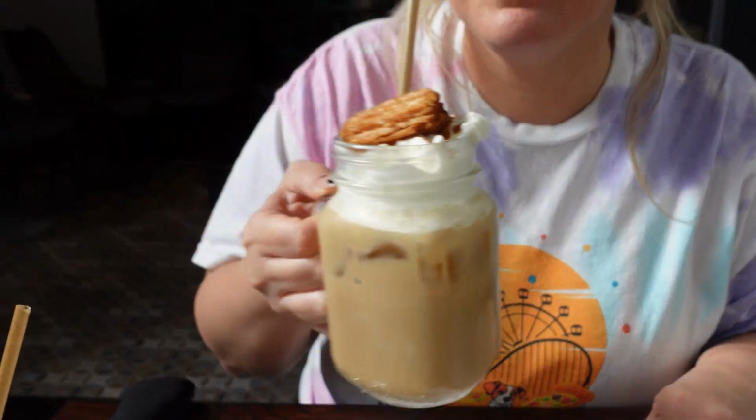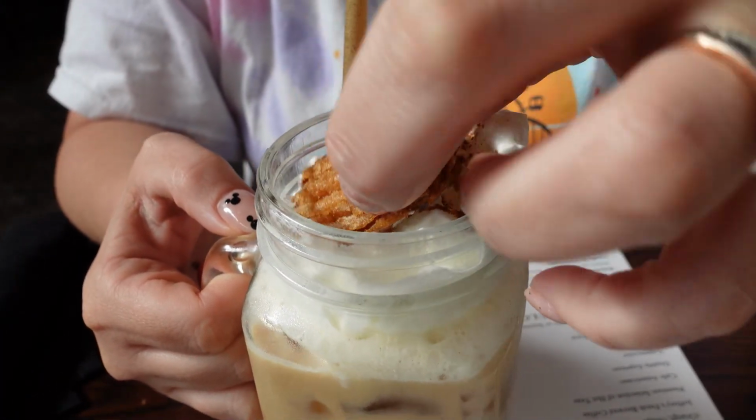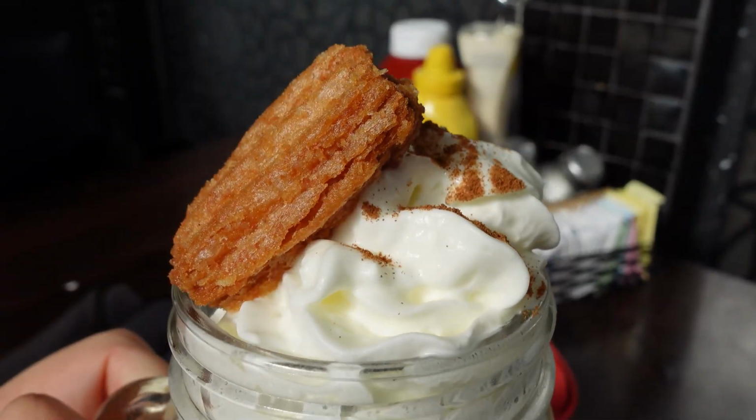Oh my god. I could finish this in like 2 seconds. Yeah, I'm gonna save mine for the end, so. Delicious. It has a very strong cinnamon flavor though. It is obviously sweet. I'm gonna try this little churro. All right, so what do you think, Sam? How was that churro? The churro was good. It wasn't like the best churro in the world. It was very crispy. Very strong cinnamon flavor though, but I like cinnamon, so I'm fine with it.